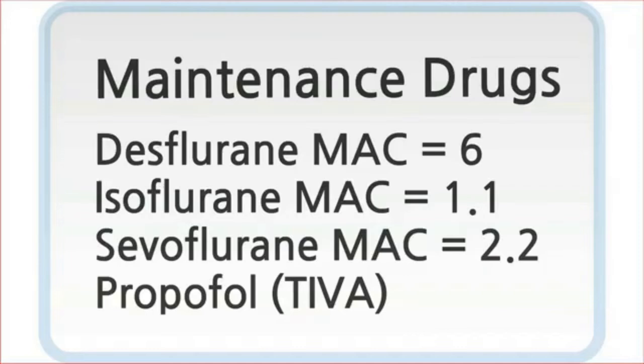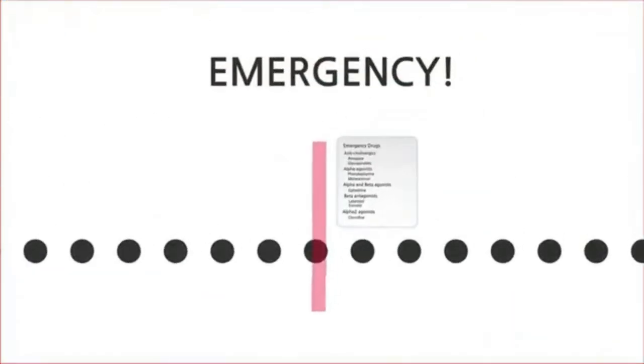In an anaesthetized person, you want to keep the number between 40 and 60. If it's above 60, they're probably a little bit light. If it's below 40, you're using too much propofol. You don't need to use that much. So it's usually between 40 and 60 that we would use. So those are the drugs we use to maintain anesthesia. Moving on to the emergency drugs now.